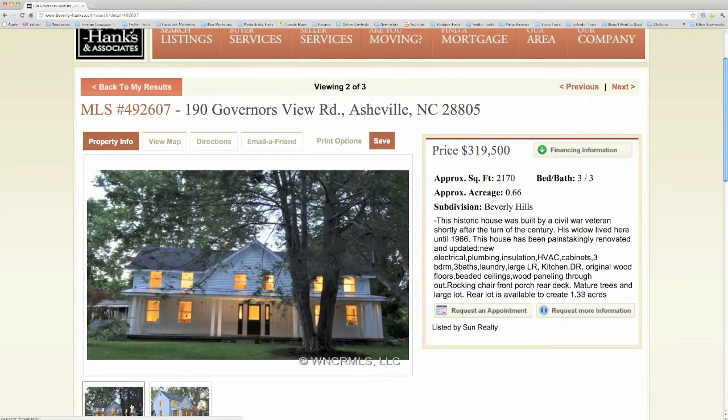The next home I mentioned is the farmhouse built in, I believe, the 1920s, but it says it's a historic home built by a Civil War veteran shortly after the turn of the century. So my 1920s might not be the correct date. But his widow lived in this house until 1966, and it says it's been renovated with new electrical, plumbing, insulation, heating and air, cabinets, 3 bedrooms, 3 baths, laundry, on and on. It has a rocking chair front porch. It's available currently at $319,500 on 2/3 of an acre, and it's 2,170 square feet.